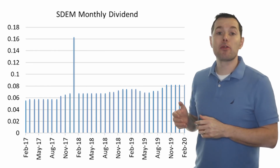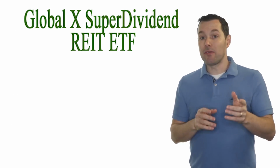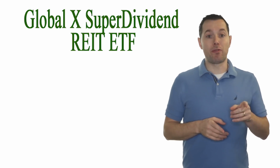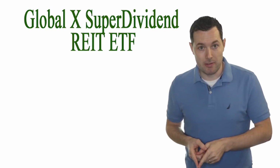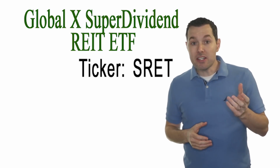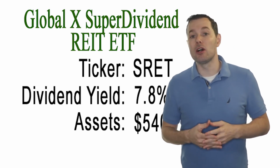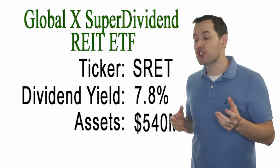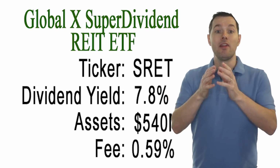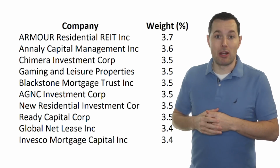Okay, up next, we have another Global X monthly dividend ETF. They do a lot of them. But this time we're looking at their REIT ETF. REIT, R-E-I-T, is short for Real Estate Investment Trust. Their ticker symbol is SRET. They have a dividend yield of a bit less than 8%. They have about $540 million in assets, and they have an expense ratio of about 59 basis points. And as we might have guessed, they invest in REITs. And these are some of their top holdings right here.